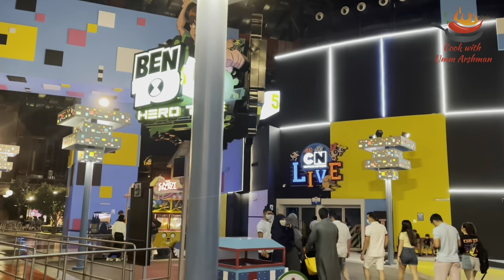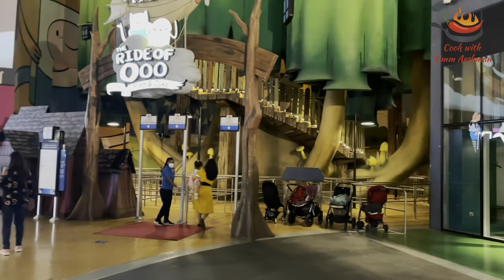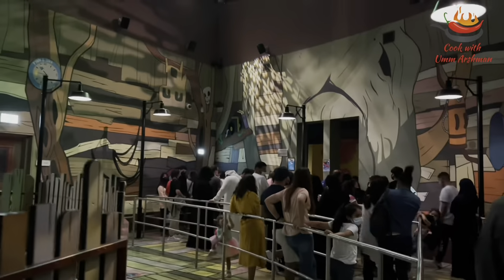Now we are going towards the ride of Ooo with Finn and Jake. Soar high over the Cartoon Network zone as you join Finn and Jake on a journey through the land of Ooo.